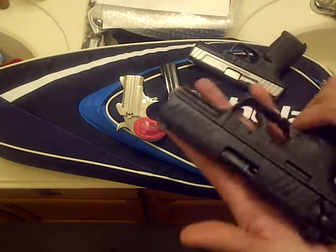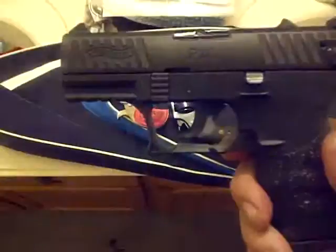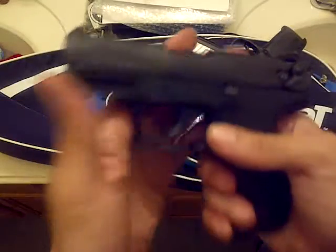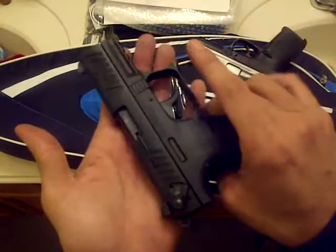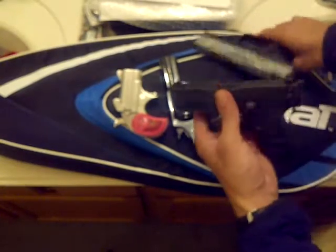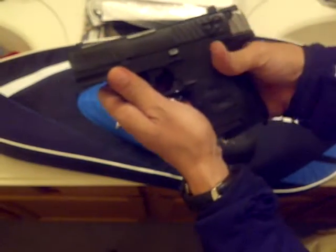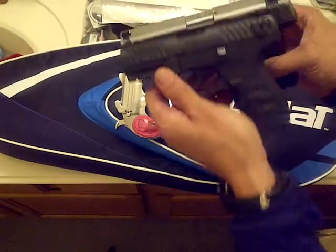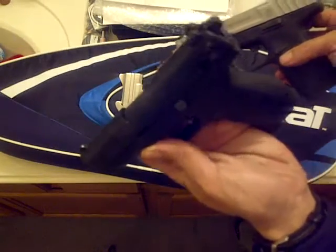And then I got the 22, the Walther P22. Let me wipe this down, spread a little oil on it. The Walther P22, and this is also loaded with 22s. But this one I don't chamber because I don't have a holster for it. Obviously it's not the same size, and I don't think the holster I have is going to work, it's a little too big for this.